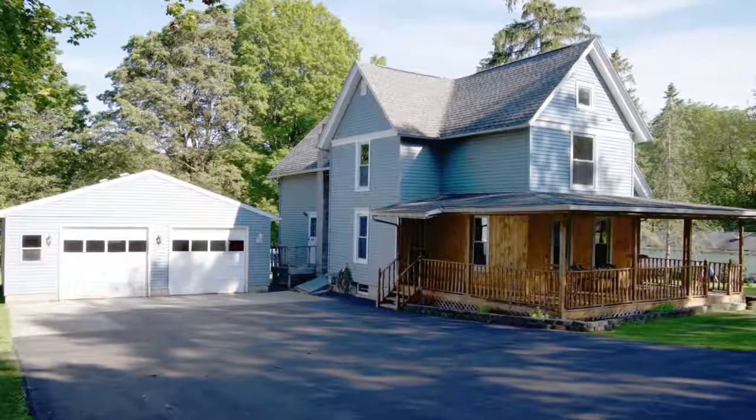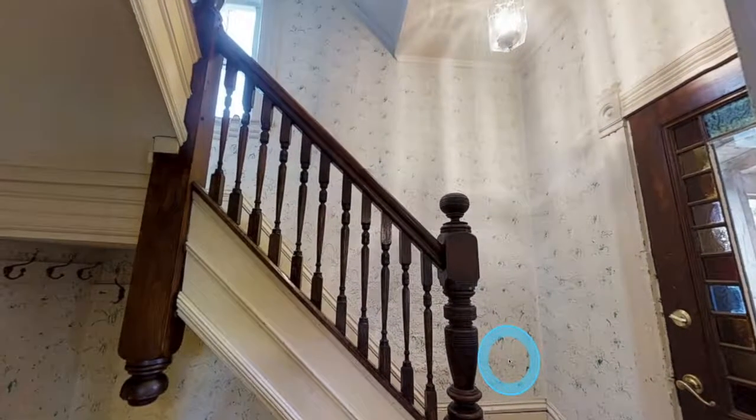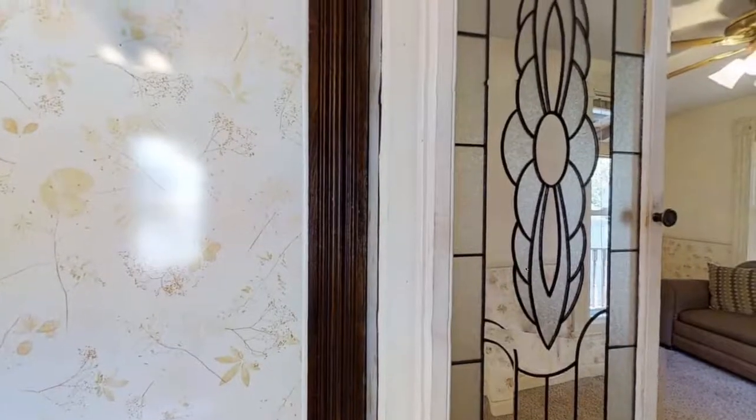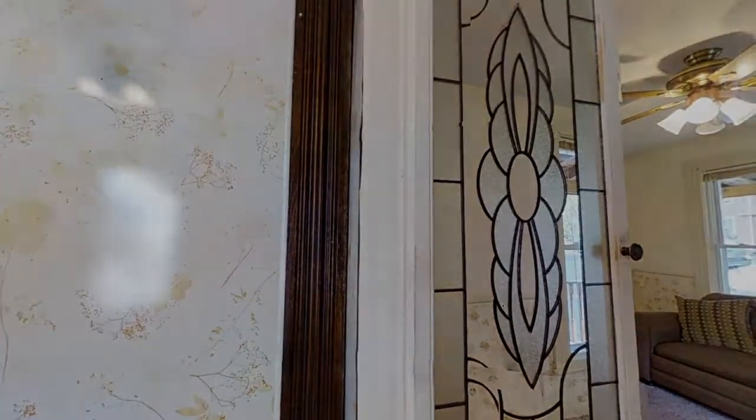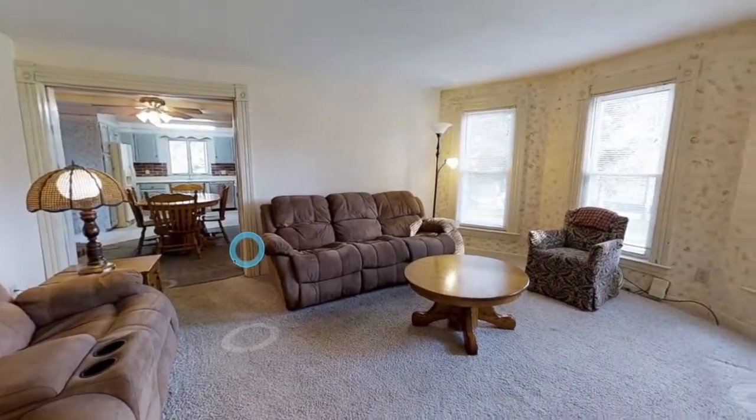69 Granger Street in Port Gibson is the perfect place for anyone who wants a home filled with history. Beautiful woodwork, stained glass, and classic architecture give the home its rich character. There's plenty of space for entertaining in the living room or kitchen.